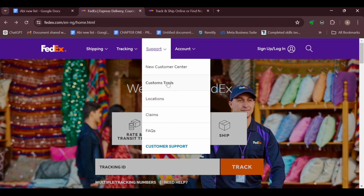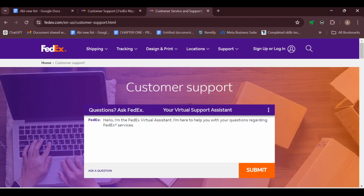Then amongst the options displayed, you can see new customer center, customs tools, locations, claims, FAQs. Just go ahead and click on customer support. And so, after clicking on customer support, you'll be taken to the customer support page. On this page, you would see the option for you to speak with the virtual agent.